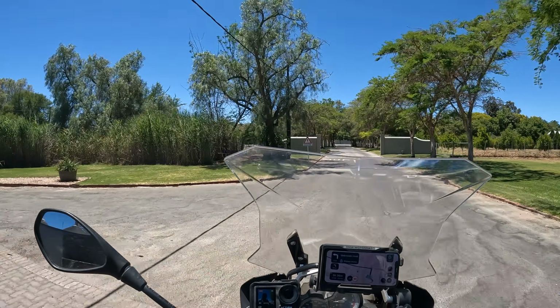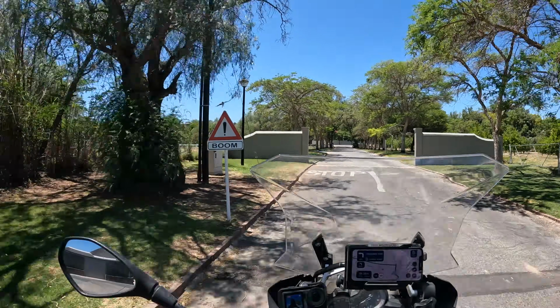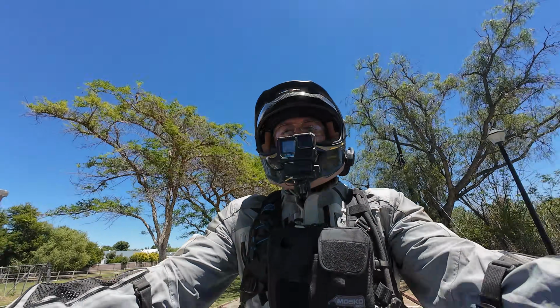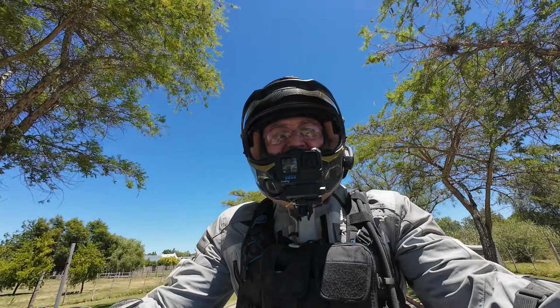Actually, every time I've been out of this hotel and I've gone past this road sign that says "boom", I'd like to think there used to be a boom, but I think it might be the sound that you have to make when you go over the speed bump.